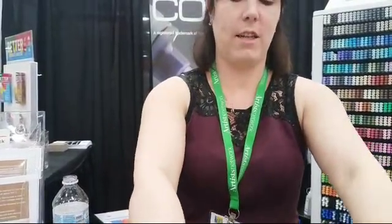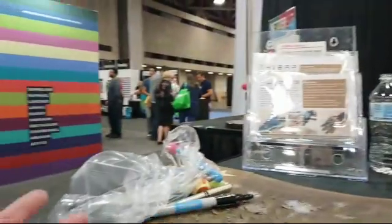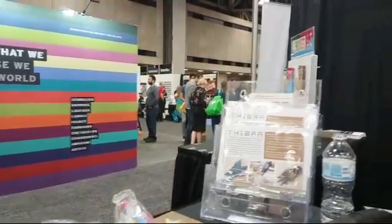Put my stuff down right here. I need to get a bag. Yes, you do. Seriously need a bag. I've got a little collection happening over here that I just have nowhere to put. So seriously need a bag.